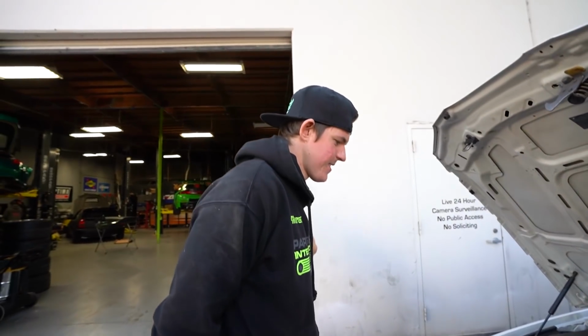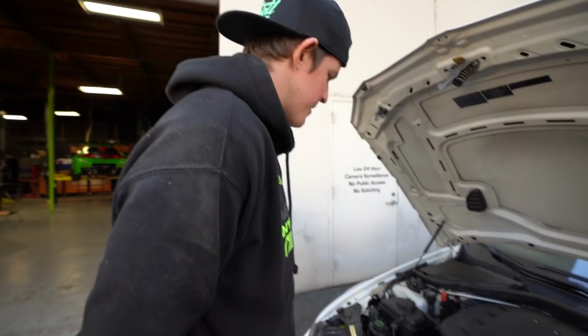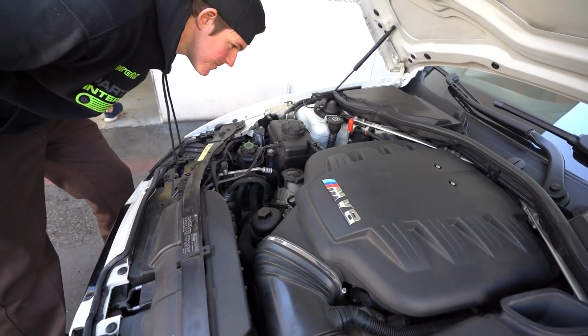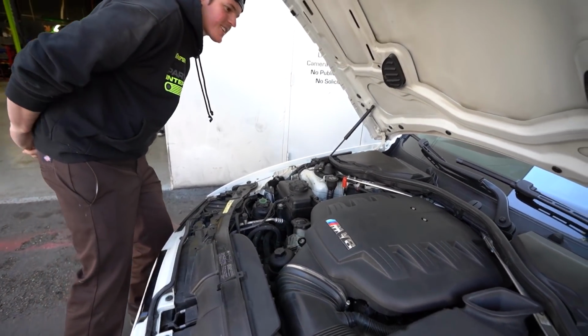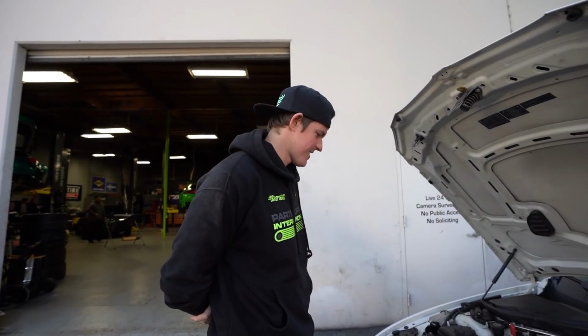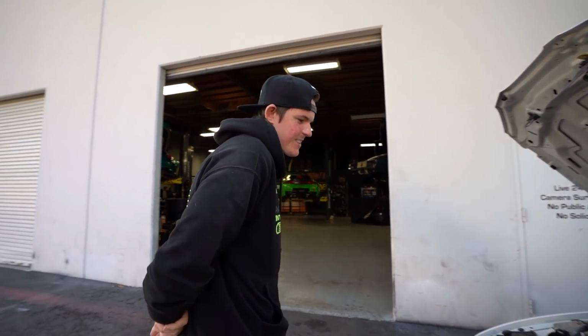Beauty. V8 power. You gotta get one of those clean ITB style plenums, get rid of some of the plastic plenum. ITB's V8. That's sick. That's the good stuff right there.